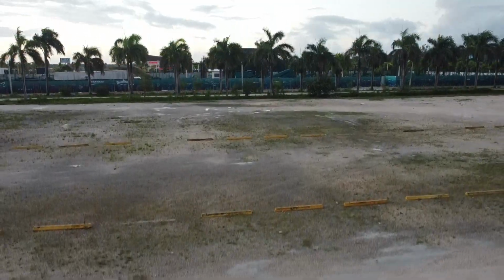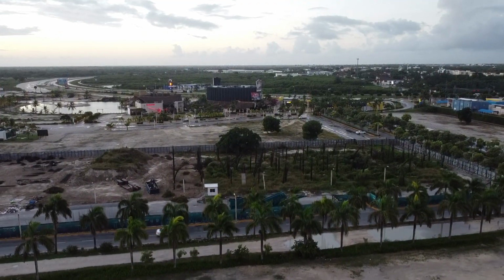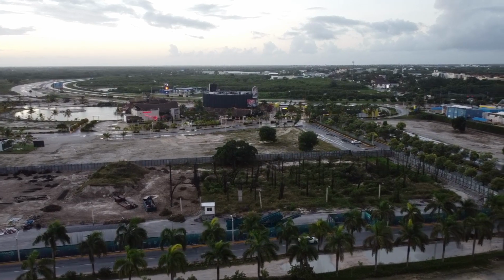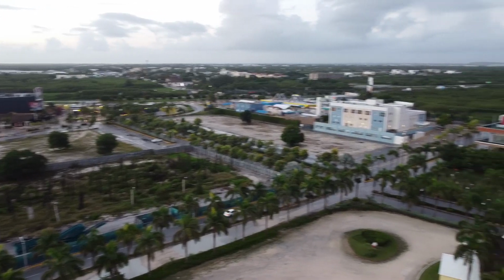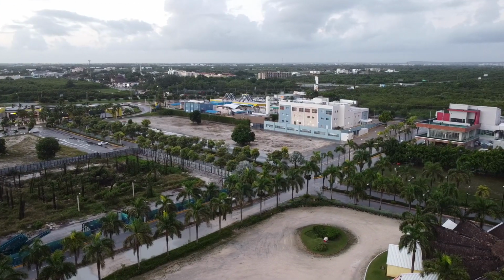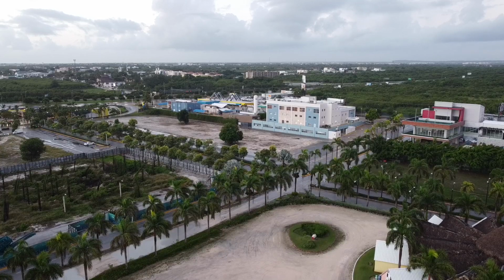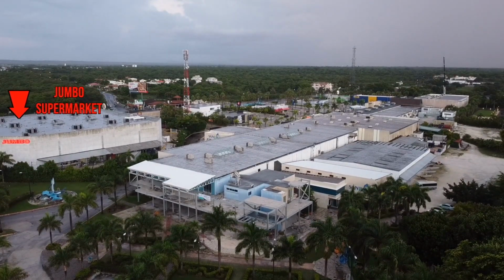Downtown Punta Cana, between Cabeza de Toro and the Barcelo resort. Hard Rock Cafe, Coco Bongo. Here is where the action happens. In the back you can see the autopista that leads you to Bavaro. This plaza here is the business center, downtown, the one with the blue, and then just a little bit to the right is where Jumbo is. Here's the supermarket.